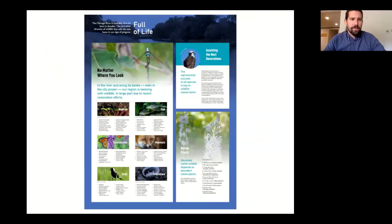Now, this is going to be on our top floor. So all of this information is new to the museum itself. And I am not going to include everything on the top floor, but I will show you a few panels that will be up there. This one is called Full of Life. So it gives you some information on native animals and native plants and some other information on why Chicago is so important to the wildlife that it supports. Of course, this is not an exhaustive list of all of the plants and animals found, but it gives you a good sense of some of them.